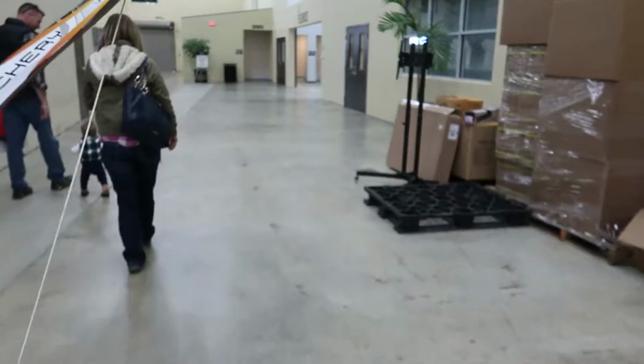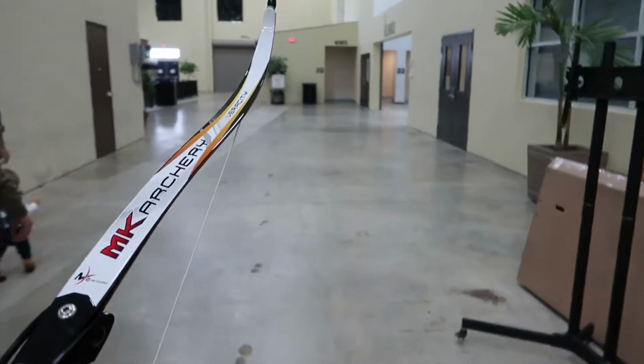So now we're gonna walk down the hall behind me here, and we're gonna check out the official shooting arena that the shoot takes place in. We'll also be checking out the practice range, the vendor area, and where the head-to-head finals are shot. Okay, so here we go.